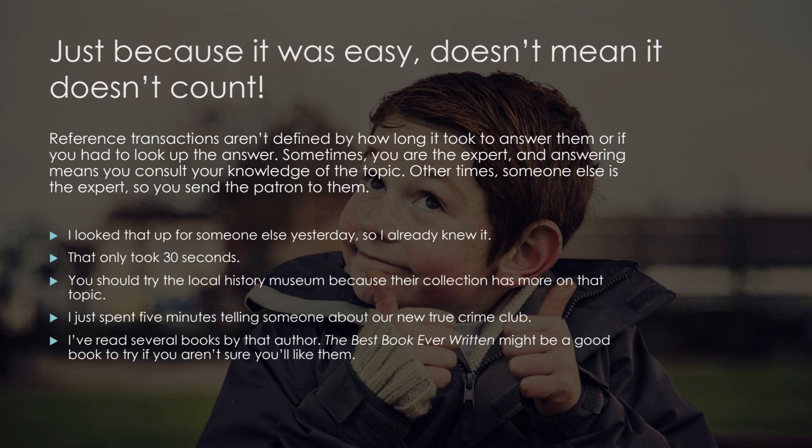Sometimes we read books, sometimes we discuss crimes that have recently happened. Sometimes we talk about different things, but it's all true crime related. We would love for you to join us if you really like true crime. Well, over the course of trying to sell this true crime club to the patron, you have conducted a reference transaction, because you have given them information about a library program that required expertise. Now, if you just kind of shrugged and said, I don't know, they've got this true crime club and I think it meets at 6 on Mondays, that's kind of a fine line that we'll talk about a little more later, but it can be a reference transaction.